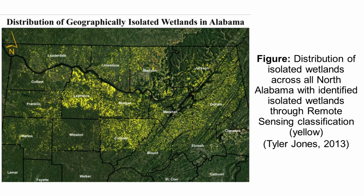By number, geographically isolated wetlands are by far the most prevalent and widely distributed type of wetland in the state of Alabama, and perhaps most importantly, they occur mostly on privately owned lands. But what are isolated wetlands? Well, isolated wetlands are wetlands with no surface water connection to perennial streams and rivers, estuaries, or the ocean. And does Alabama have them? Yes, Alabama has isolated wetlands as shown in the map shown on this slide.